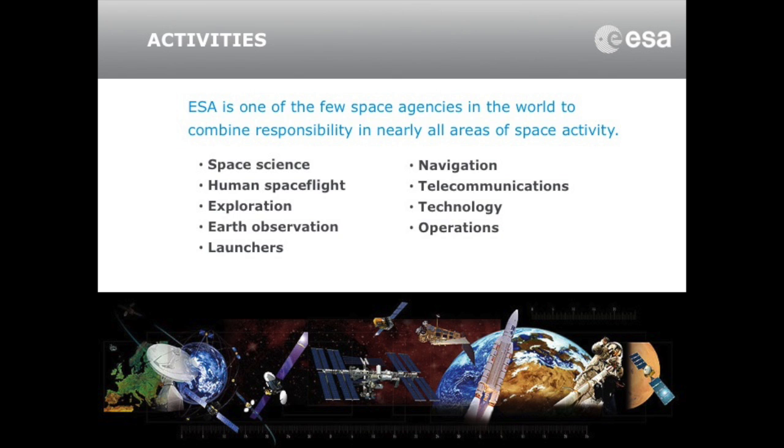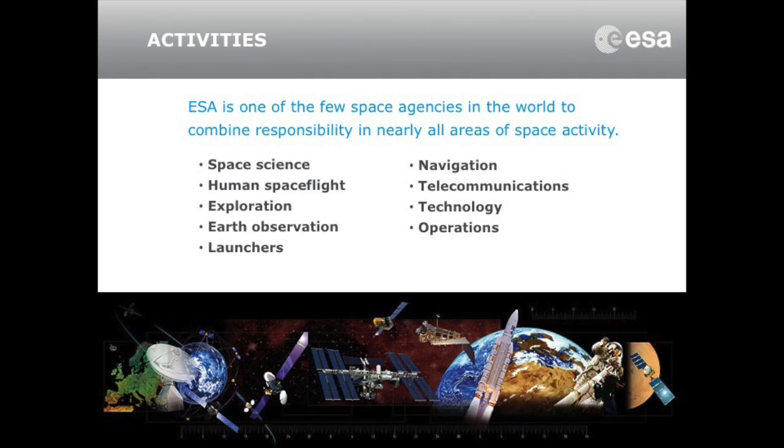Navigation, I think you will hear about that soon, because we are soon having the European GPS system, which is called Galileo. And now more and more satellites are part of the Galileo constellation. They are orbiting Earth. And soon we'll get the application with the European communication system. Telecom, of course, is important. Technology and operations, because it's a part of ESA. We operate our satellites. We don't give that to industry. So a large range of activities.